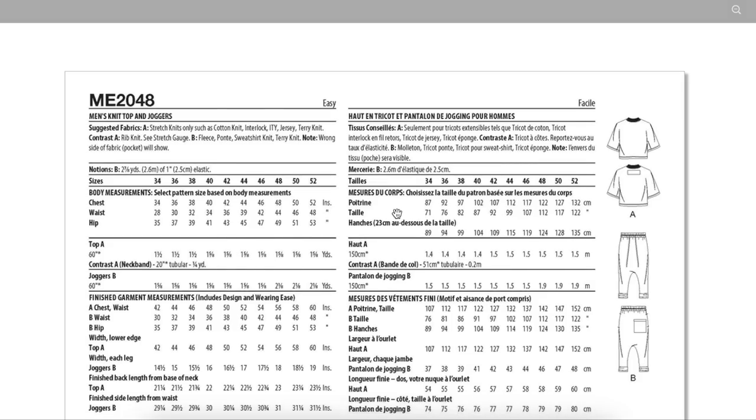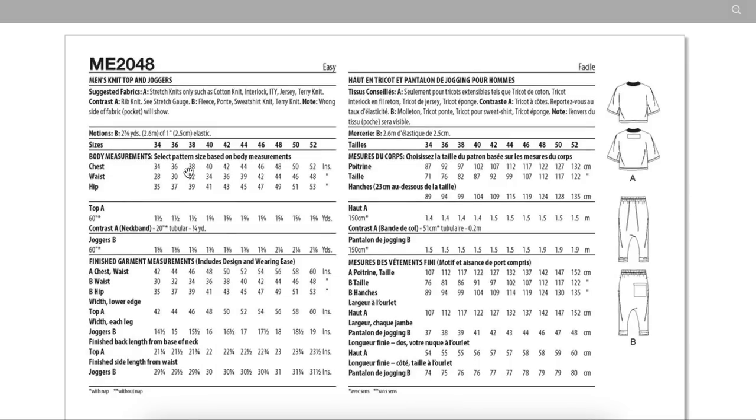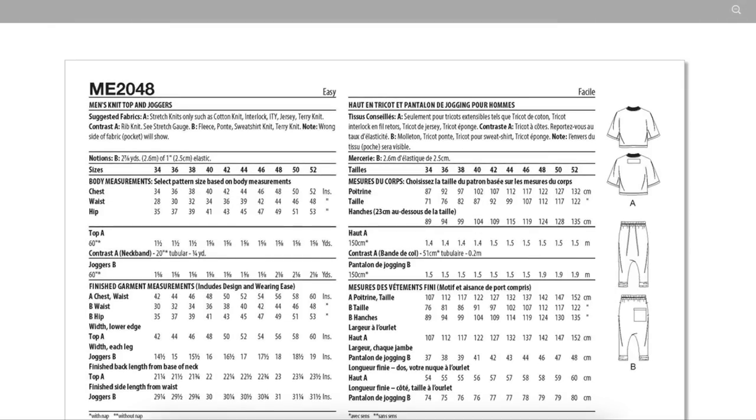Okay, so stretch knits only, such as cotton knit, interlock, ITY jersey, terry knit. Yeah, anything for your normal t-shirt. But you do have to have the rib knit for the neckline. And then for the pants or the joggers, fleece, ponte, sweatshirt knit, and terry knit. Wrong side of fabric will show on your cuffs. These are turned up, so you will see the underside of them. Now, could you just turn them under and do a regular hem? Yes. So keep that in mind too. But all you need for this is that little bit of elastic. Okay. Cool.